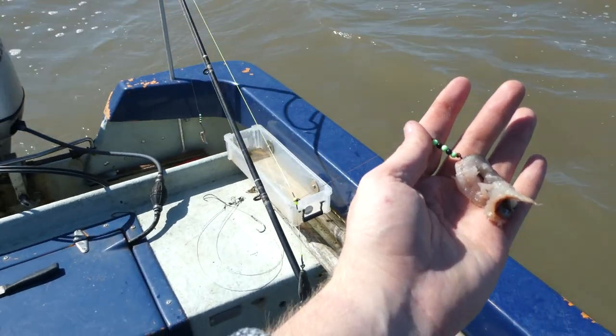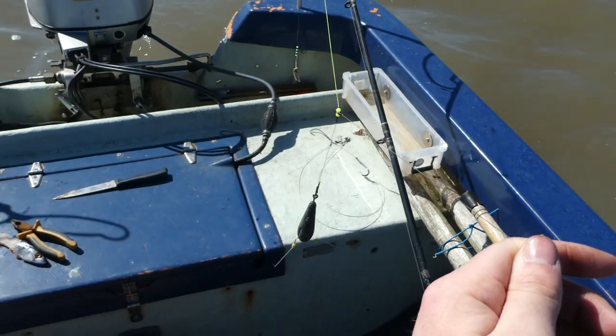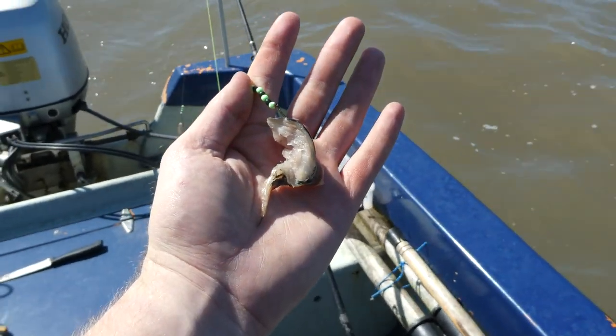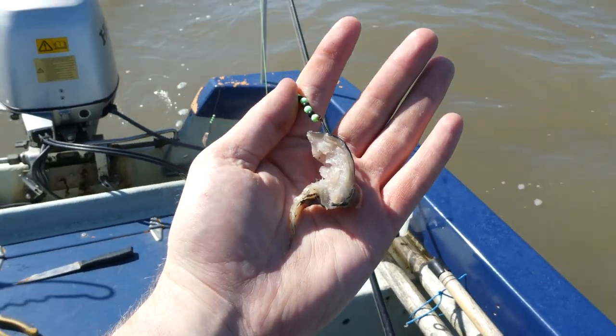Rigs for today are my old simple one up, one down. I got a 5 ounce lead there, loads of beads in case there's some plaice around, and I'm mounting with these mackerel strips. Usually I wouldn't use one that big, but if there's rays around like I've just had, I've upped the bait size a little bit.